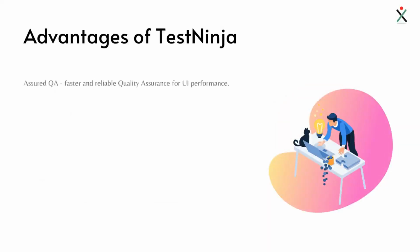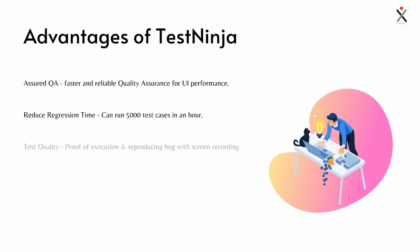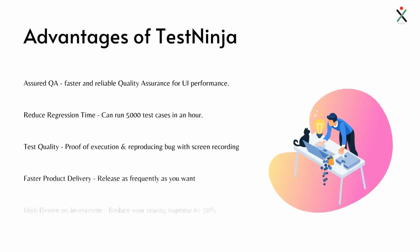Your advantages: faster and reliable quality assurance of the user interface. Reduce your regression time by 80%. Enable users to run 5,000 test steps in an hour. Test quality by proof of execution and reproducing bugs with screen recording.